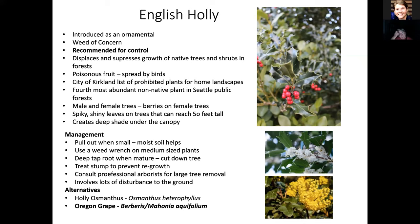And then a native alternative, which doesn't grow to the size of a holly certainly, but has that same sort of shiny spiky leaf, is our Oregon grape, which is a wonderful plant for the native hummingbirds, the Anna's hummingbirds. In the winter, early, they're looking for food. In early spring, these guys start to bloom. And so they're great food for those guys that have overwintered here. And then the berries develop. You can eat them. My sister used to make wine from them. And then you can also let the birds eat them.